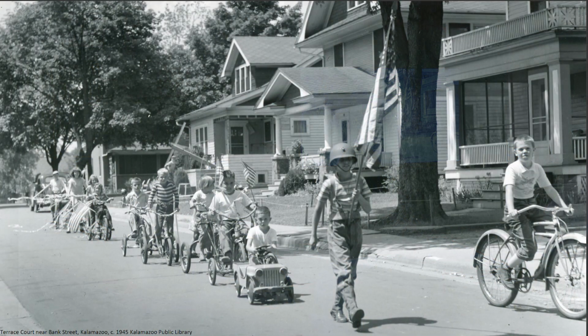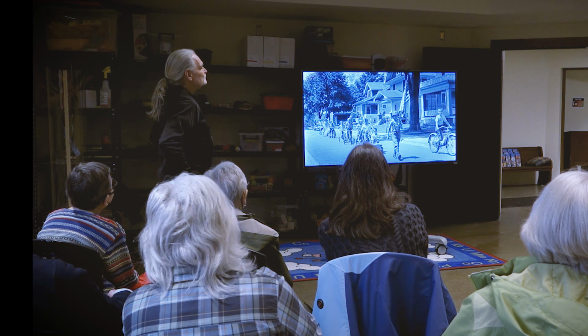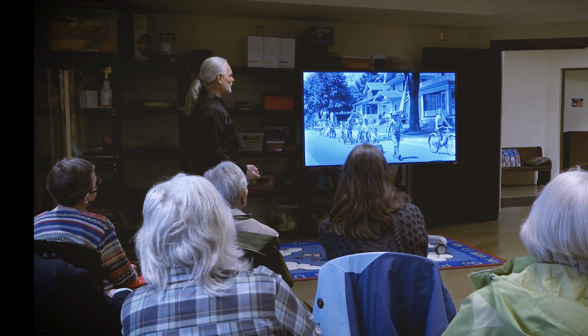This is one of my all-time favorites. This should have been in Life magazine. No, I'm serious. This is on Terrace Court, which is down there by Bank Street. But it's in 1945, and all the neighborhood kids have gotten together for a parade, as it were, probably 4th of July, who knows. But it's pretty interesting. It just shows you the depth of the neighborhood and how things were developed by then even. It really began to grow like gangbusters.